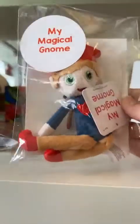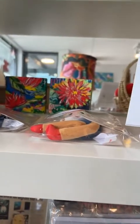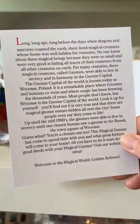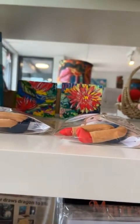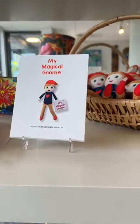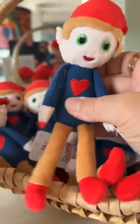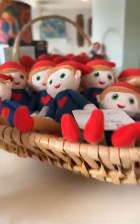So we've got the gnomes are here. They come with a little card and a little description on the back. So these are great for summer because you can do all kinds of learning activities with them and take them on adventures and on summer vacation. We have photo contests on our Instagram and Facebook page with those. These are all $20 each. They're super cute. Even for a teacher, you could get one and they can incorporate learning activities in the classroom for next year. So those are super fun. The book is coming soon too.